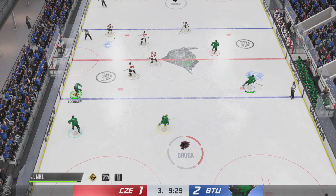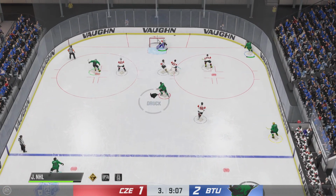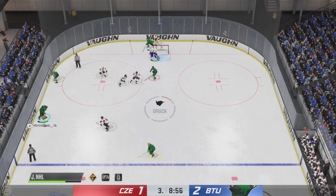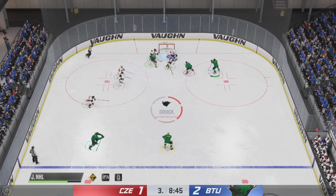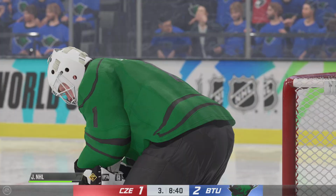Worst nightmare is looking to break out. Tries to get the puck to Jordan. Quick feed down low. Inside the offensive zone, takes the pass from along the boards. Wagner's gonna hang on to the puck for a whistle.